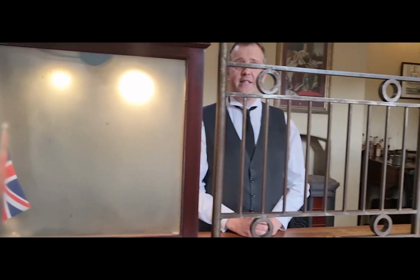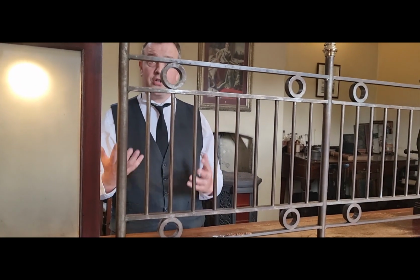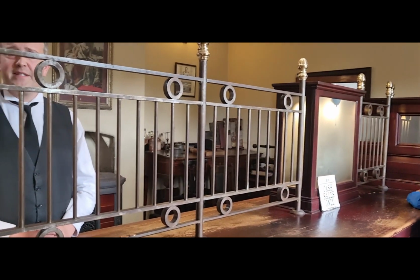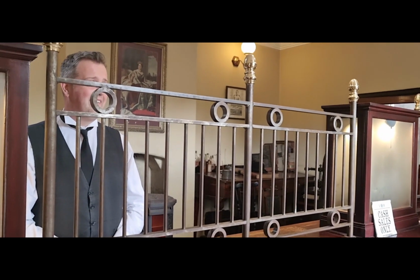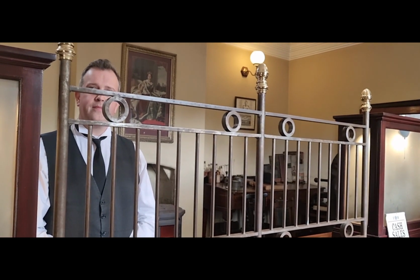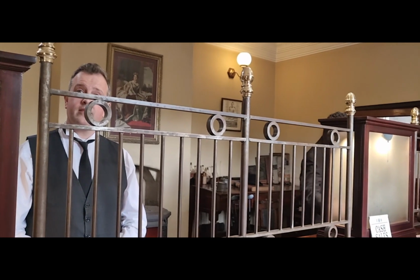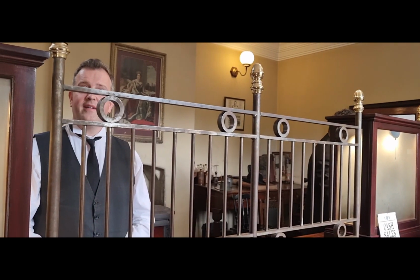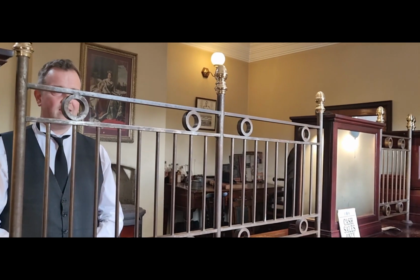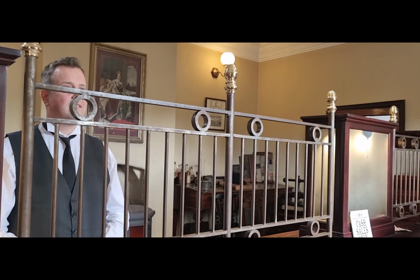The number of people that come in and say they remember their local bank branch just like this, right up until the 1970s in some cases. Good grief. Because we used to use an old building in Cheltenham, and it would have the ceiling rosettes and stuff like that. So that immediately brings me back to that sort of thing. I've seen three big giveaways that this isn't old.